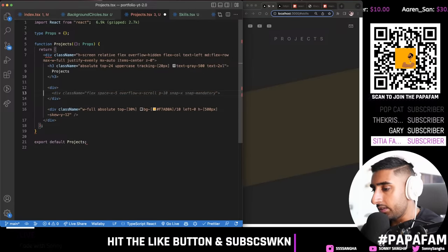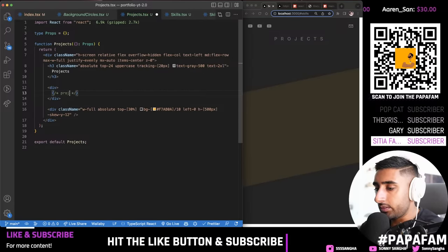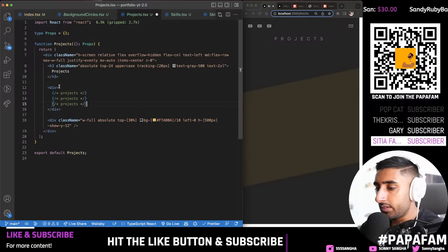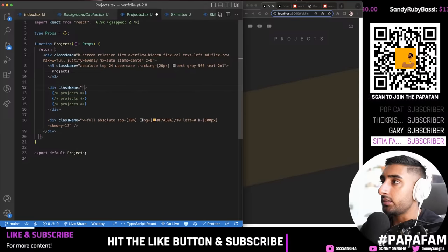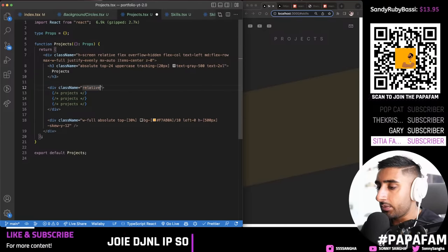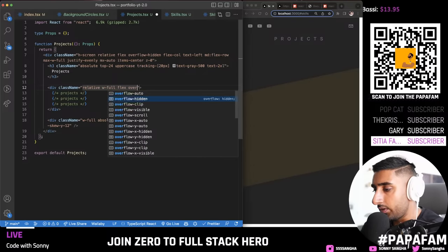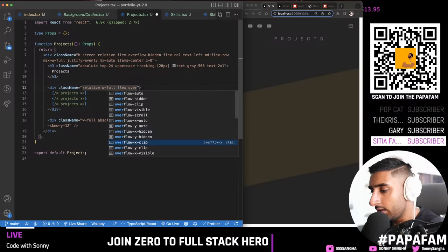So this will actually be each of the projects being mapped out. So firstly, let's prepare ourselves for that. The overall outside one is going to be a relative width for. It's going to be a flex box. It's going to be an overflow x of scroll, so that way we can scroll across it.